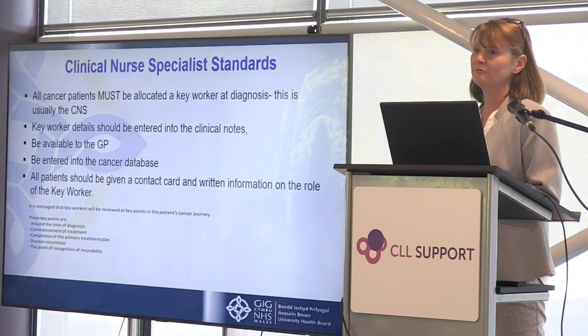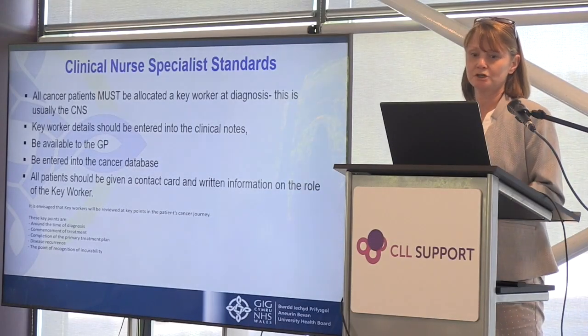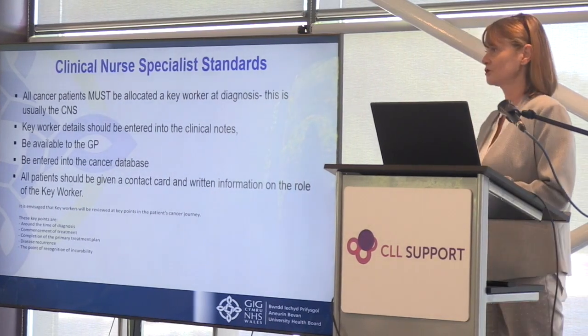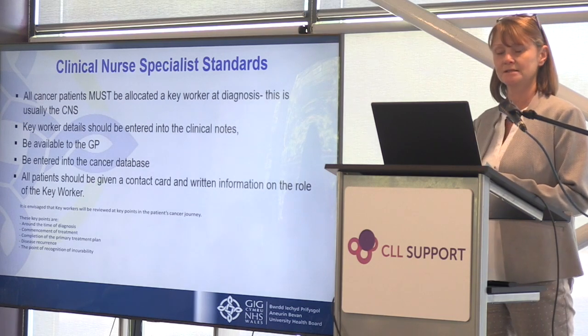So I just wanted to give you a little bit of background as to what a clinical nurse specialist is, and the standards and sort of the job description. And Sian then is going to go on to talk about holistic needs assessment.